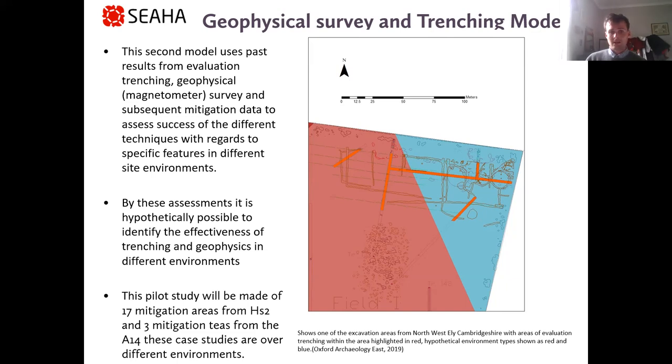The way that it works is three of the mitigation areas from the A14 and 17 from HS2 are used, and a model has been built which looks at how accurate the conclusions of the trenching and the geophysical survey are against the subsequent mitigation data. And we can then see how well they're doing. It's a different way to assess our evaluation techniques.